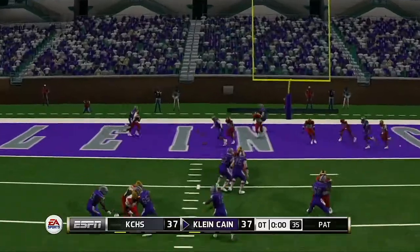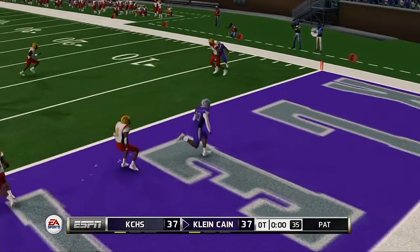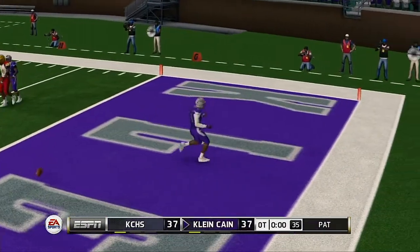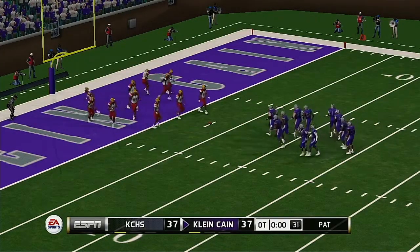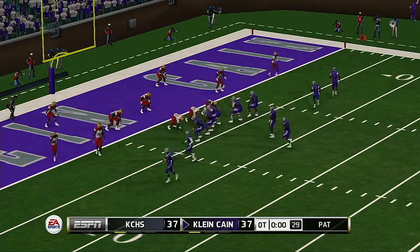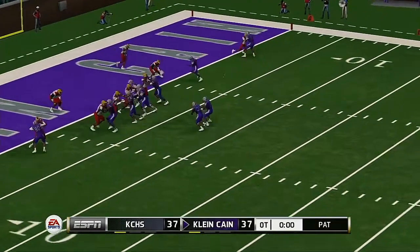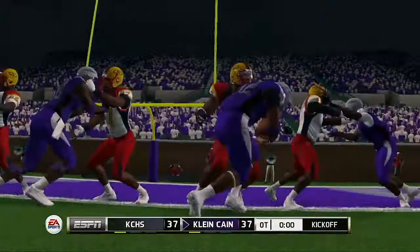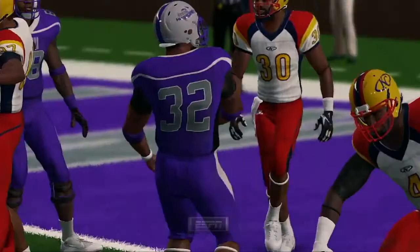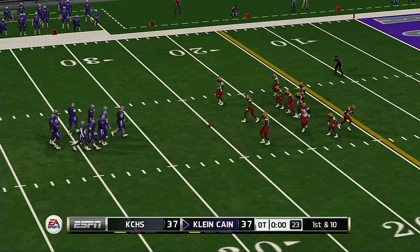So three overtimes later, this may finally be it. They're only a couple yards away from victory, but we saw how difficult it was for the other team to get it in from there. So the offense is going to go for two. Unable to convert that two-point conversion on the ground. This one might never end. We're headed to another overtime.